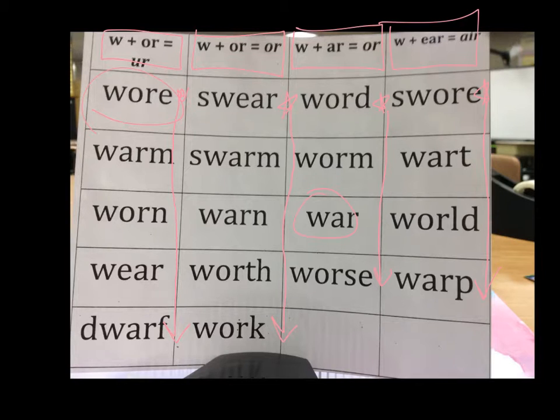So going through here, we have W plus OR at the top, making the sound. As I'm going through and looking at some of our words, I'm noticing W plus OR here, worth, making the sound. I also have work and word. You're hearing that. Worm, worse, and world. So all those words making the sound.